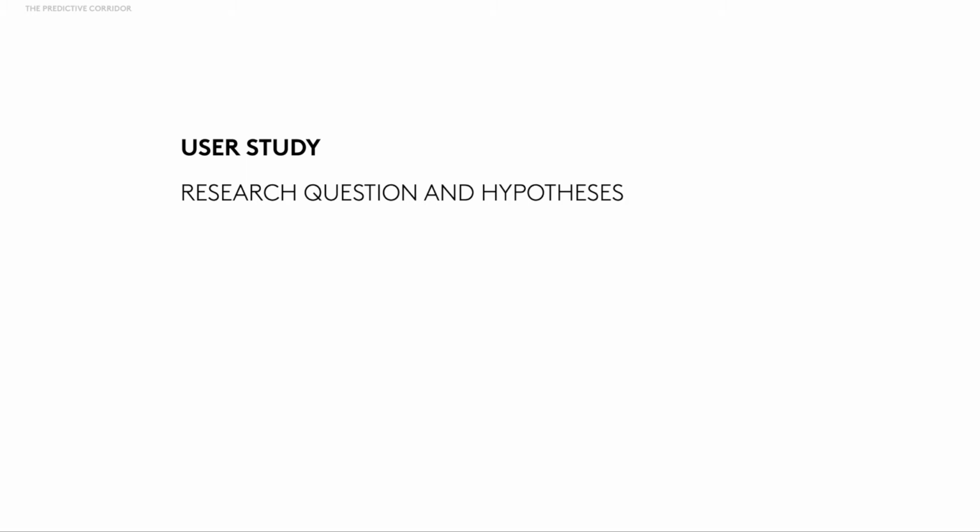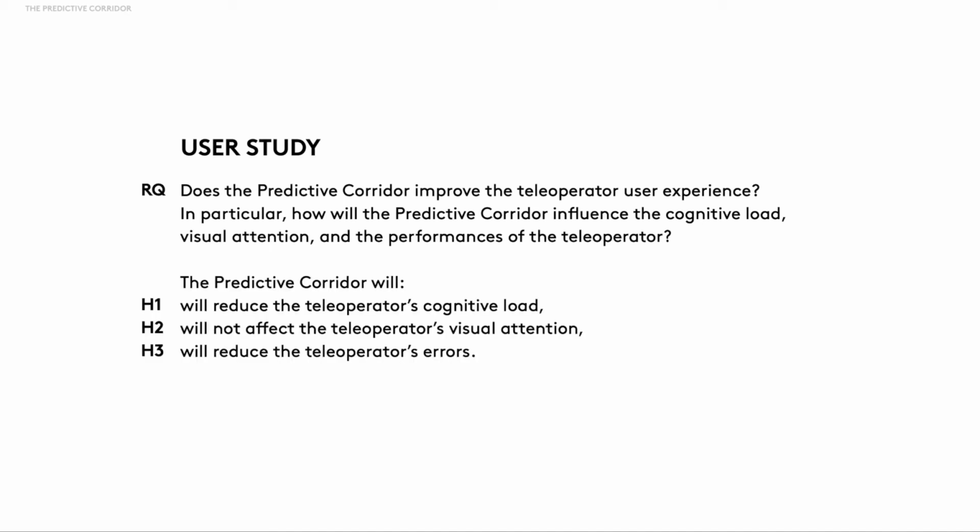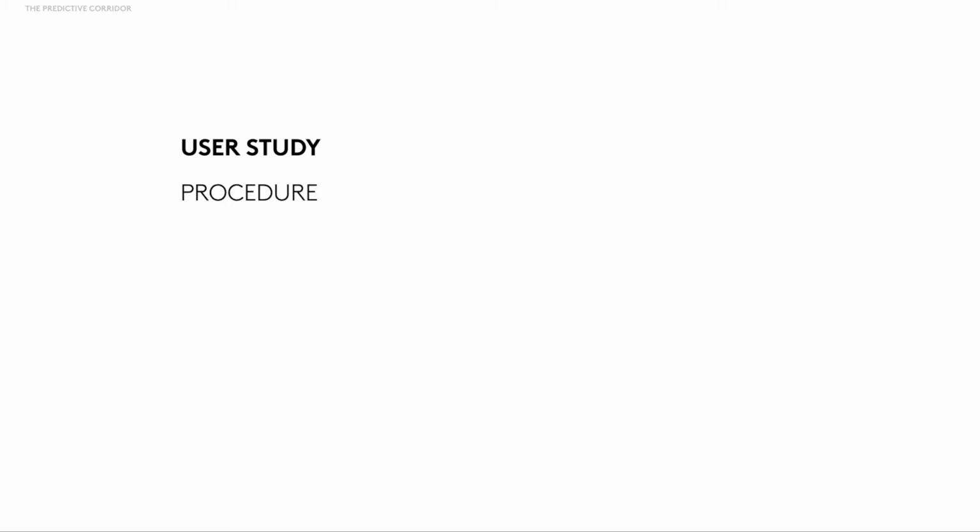To evaluate the predictive corridor, we designed a user study. Our main research question was, does the predictive corridor improve the teleoperator user experience? And in particular, how will the predictive corridor influence the cognitive load, visual attention, performance of the teleoperator? Our hypotheses were the predictive corridor will reduce the teleoperator cognitive load, will not affect the teleoperator visual attention, and reduce the teleoperator errors.